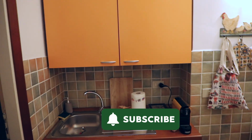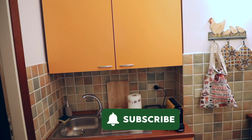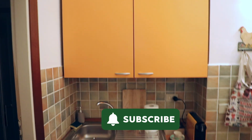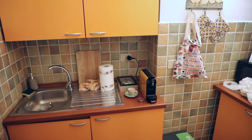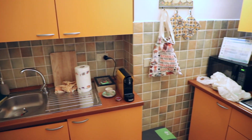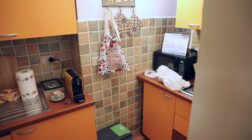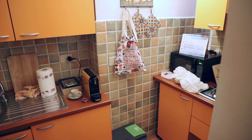All right, here is the kitchen. So the kitchen is small compared to American standards, but it's a pretty good sized kitchen for Italy. Excuse again the shaky camera. I promise you the next ones are going to be amazing. Okay, so you can see there's a sink here. There's a nice little espresso machine. And then I brought that bag with me, so when I go shopping, I can just put stuff in the bag. It's my way of trying to be green while I'm traveling.